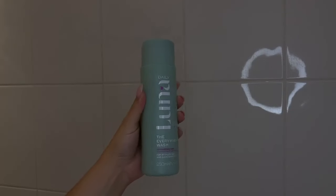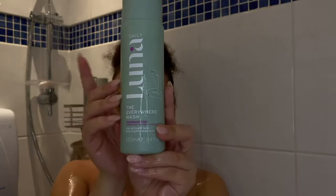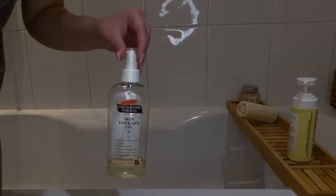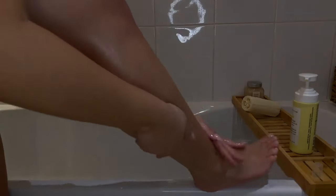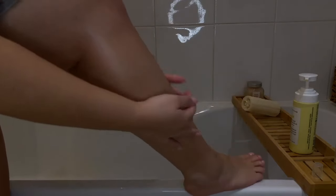And just before I exit the shower, I take care of my lady area with the Everywhere Wash for Sensitive Skin from Luna Daily. So now we are on to our post-shower care, and I'm starting with my usual go-to oil at the moment. I'm determined to finish this before trying any other oil, so I'm almost there. This is the Skin Therapy Oil.